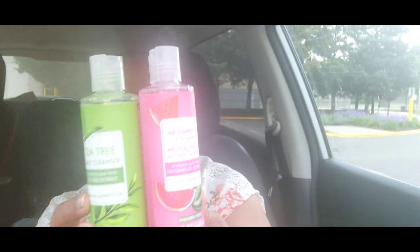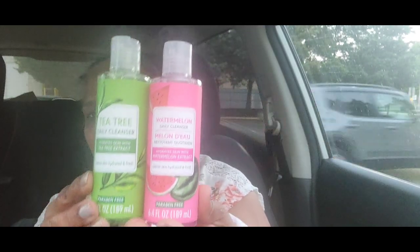And then I picked up this one, Watermelon Daily Cleanser. Hydrates skin with watermelon extract, leaves skin hydrated and fresh, paraben free. And it's all about the packaging. Look at that. Great, great finds. I love those. Oh, the watermelon one smells just like watermelon. Really, really good.